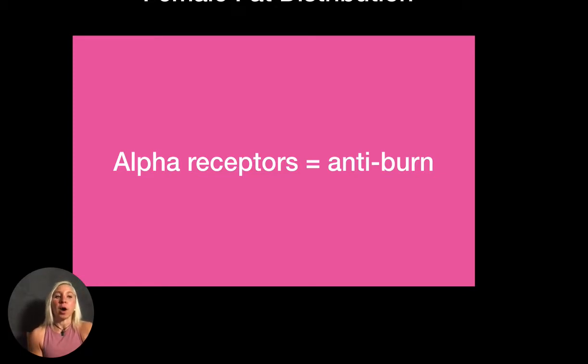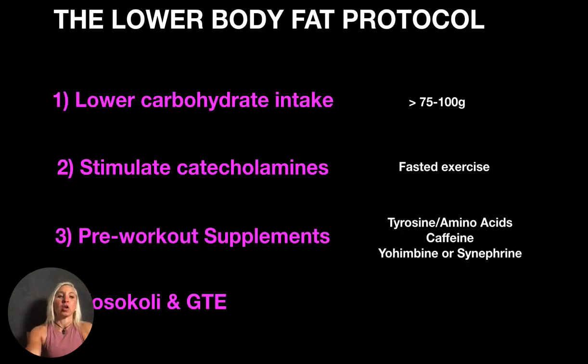And part of the reason for that is because estrogen, the hormone estrogen for females, tends to upregulate these receptors in the lower body. That is one of the reasons why that happens with women. So what we want to begin to do is talk about female-specific lower body fat removal. That's obviously what we want to be doing. How do we remove the stubborn body fat from the lower part of the body?